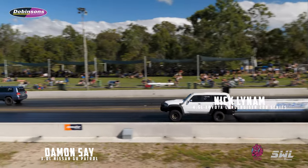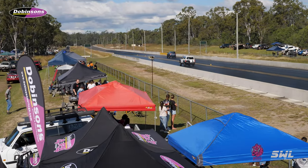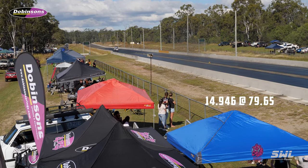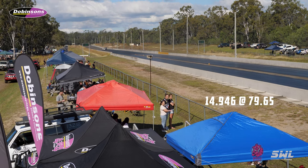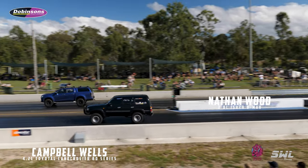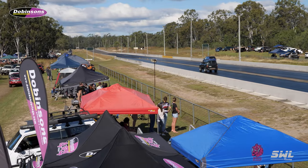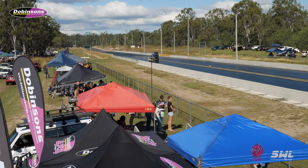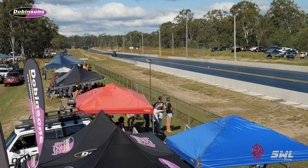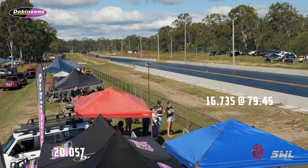But I think he's going to win. On the half meter, 200 series, put by Dutch Auto. Big line with a 5-0 reaction. Damon in the Patrol with a 1.086. And the 7-3 reaction from Nathan, a 6.74 reaction from Campbell. Thank you, Nathan, 6.873, 579.